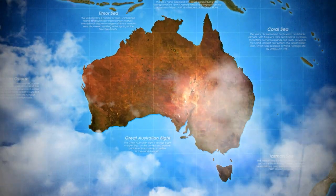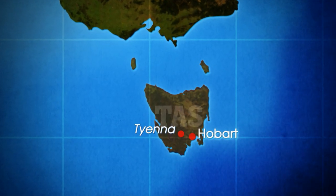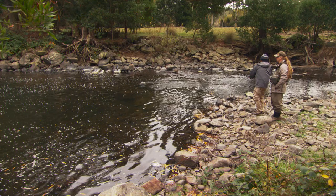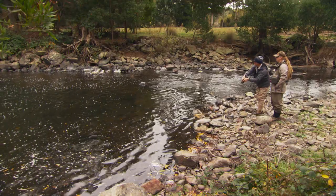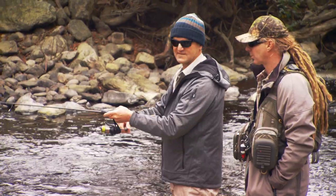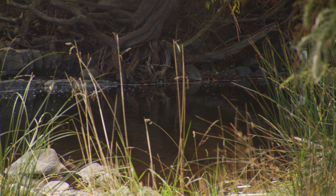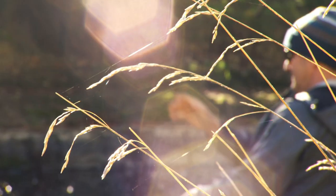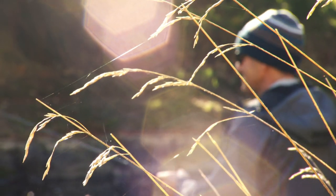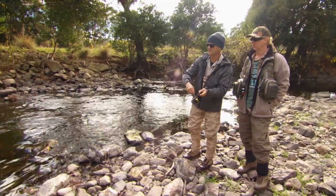This adventure had landed me in the Derwent Valley Shire, about an hour's drive west of Hobart. It's here that I've met up with an old friend, Dave Dick, a trout fisherman who comes from a long line of fly anglers. The Derwent Valley is home to the Tyenna River, and while we were yet to land a monster, the trout we have caught so far have been pretty impressive.